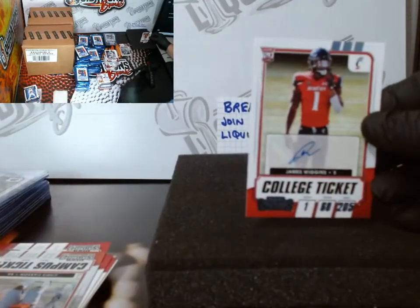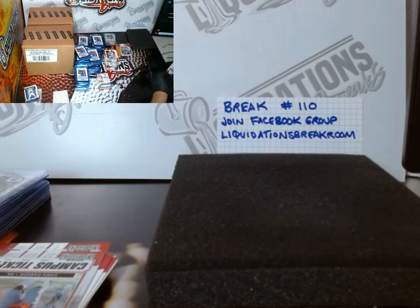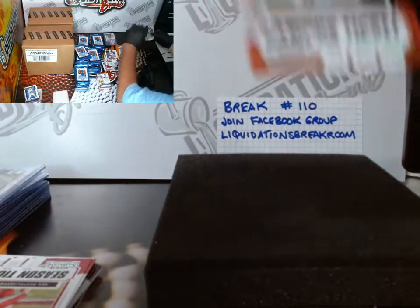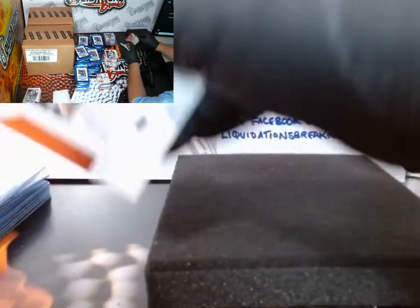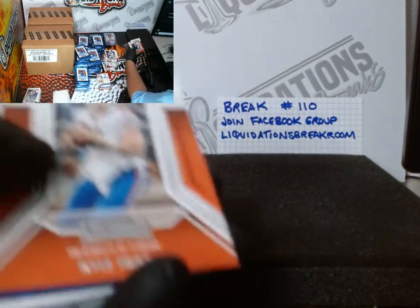James Wiggins, Cincinnati Bearcats. Charles. I gotta say I'm tired of those commercials though. Really am. Chris Carson. They were funny when they first come out, but now they're getting old. Baker Mayfield living in the stadium, blah, blah, blah. I mean, it's safe to live there because no tornadoes or any other touchdowns ever happened there.